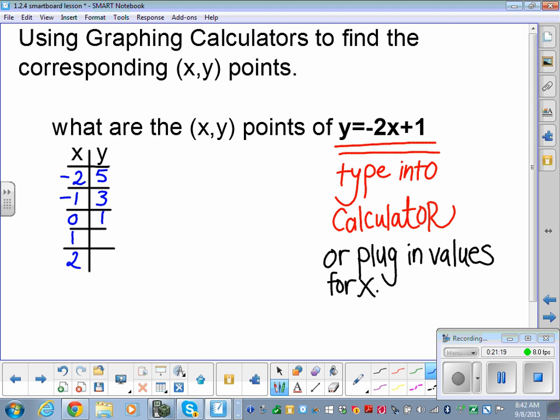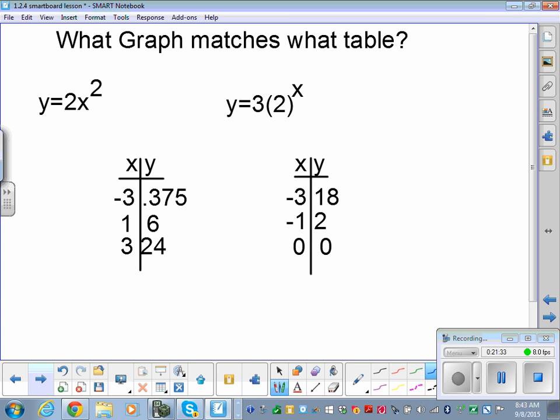You could even check it. What if you would have plugged in 1? -1, and 2? -3. So that was way quick, right? Way quick. So now let's use that information to match a function to its table.